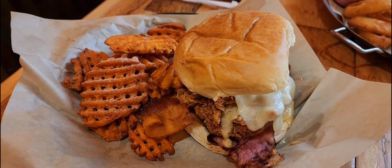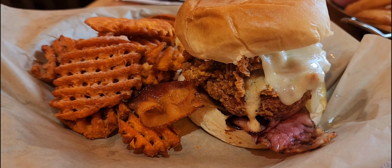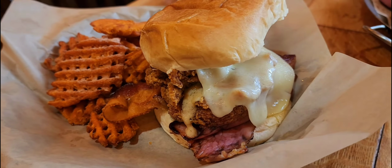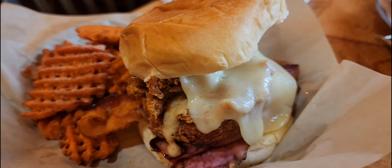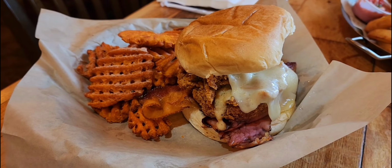My goodness, look at this. This is the chicken cordon bleu sandwich with sweet potato waffle fries. I have never had this, but it looks so good. Look at the ham and the bacon and Swiss cheese and chicken. Oh, wow. Kind of can't wait to eat that. It looks amazing.